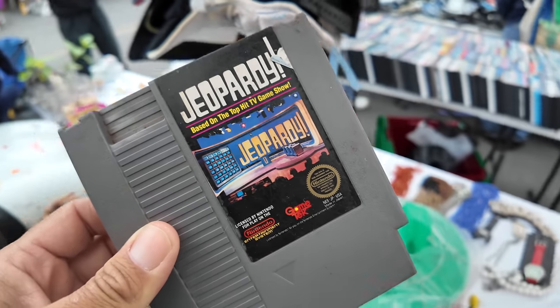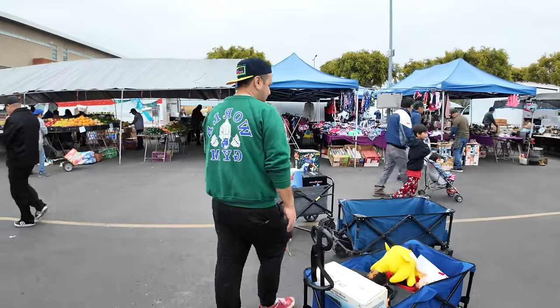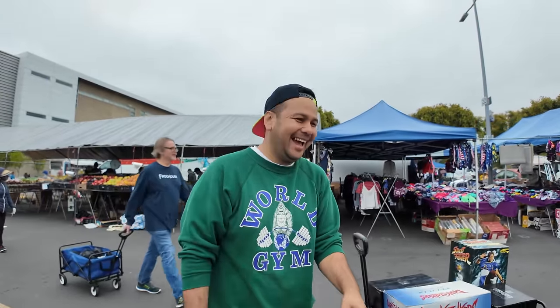I don't know if I have this one. I actually do not think we have it. We'll find out right now. We did not have it, but it's worth $4 and she wanted $10. So I had to pass.